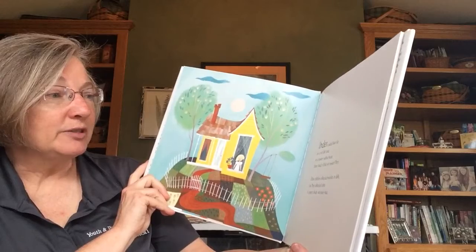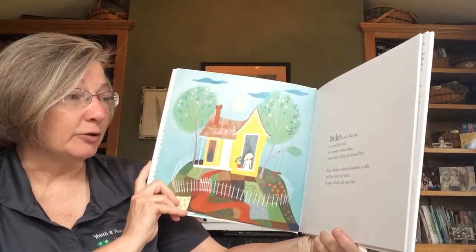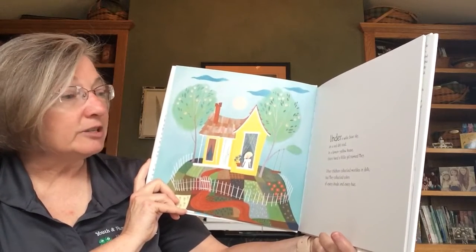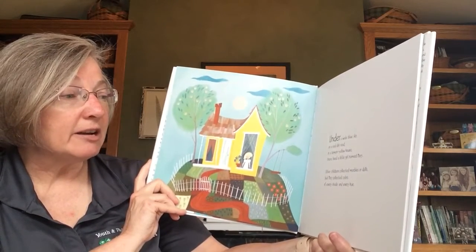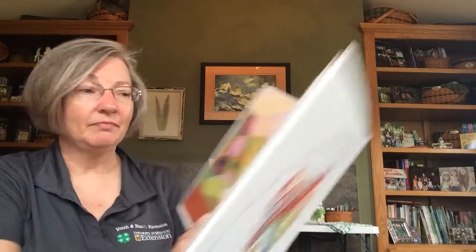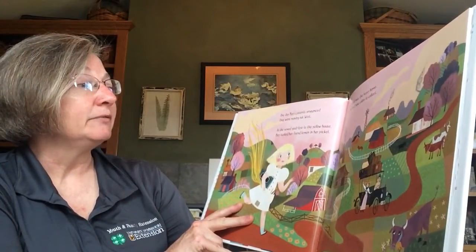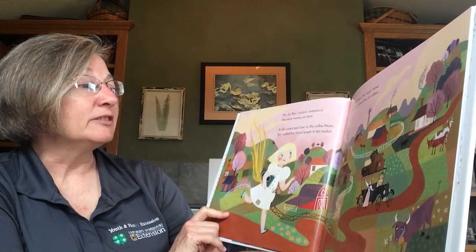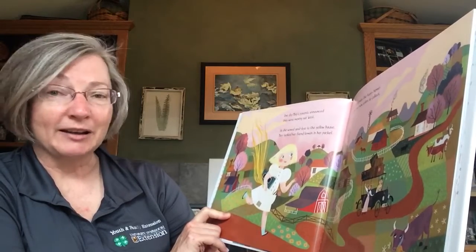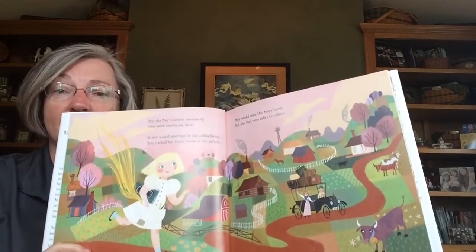Under a wide blue sky, on a red dirt road, in a lemon yellow house, there lived a little girl named Mary. Other children collected marbles or dolls, but Mary collected colors of every shade and every hue. One day, Mary's parents announced they were moving out west. As she waved goodbye to the yellow house, Mary tucked her friend Lemon in her pocket. She would miss the happy home, but she had new colors to collect.